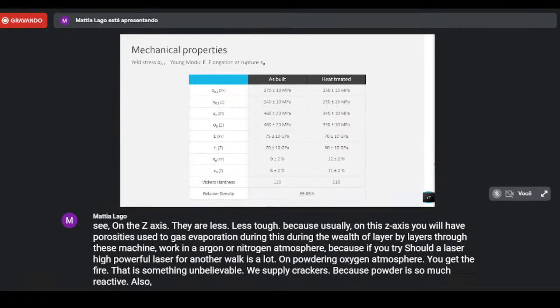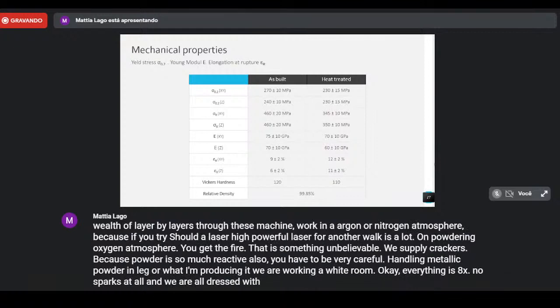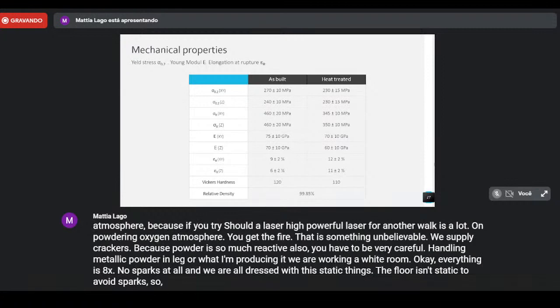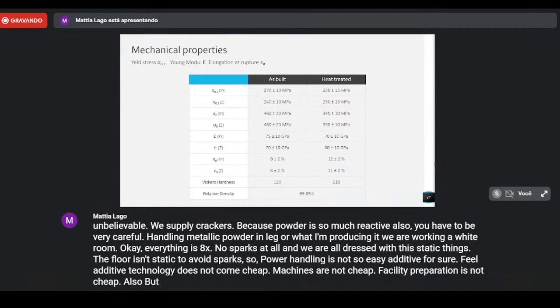Also, you have to be really careful handling metallic powder. In Lago, where I'm producing it, we are working in a white room, okay? Everything is ATEX. No sparks at all, and we are all dressed with anti-static things. The floor is anti-static to avoid sparks, so powder handling is not so easy. Additive technology for sure does not come cheap. Machines are not cheap. Facility preparation is not cheap also. But the parts you can get, it's a deal breaker again.